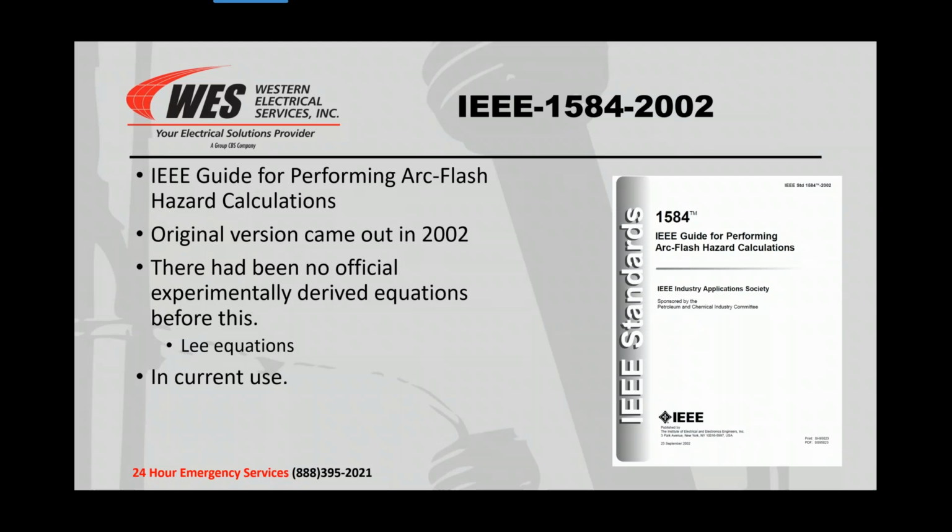So currently we use the IEEE 1584-2002 version. It's the guide for performing arc flash hazard calculations. Prior to this, there had been no official experimentally derived equations. They did have something called the Lee equations, but those were pretty general and would give values that were pretty high compared to what might actually happen. This guide, you can use hand calculations, but pretty much all of the software that everyone uses to calculate arc flash hazards comes out of this specification. Next slide, please.